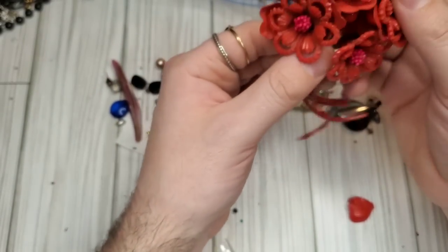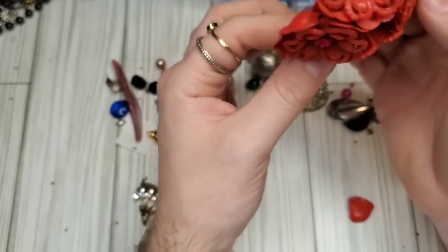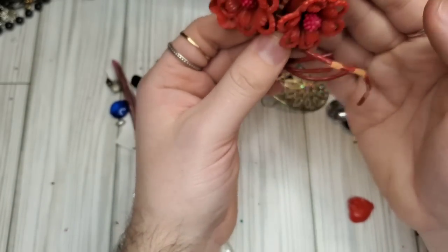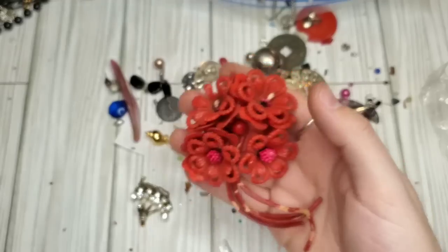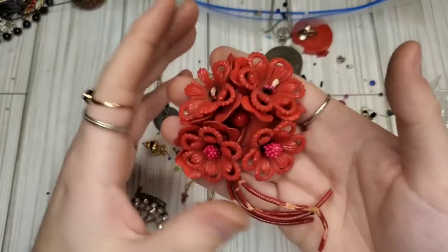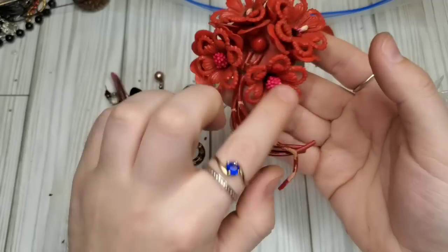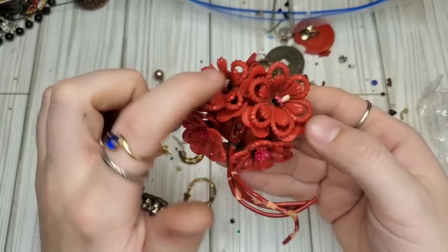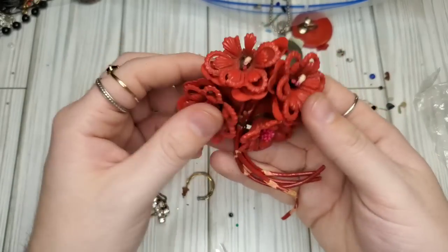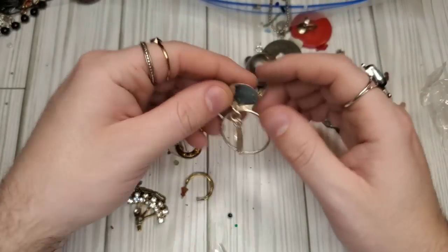This is broken, so I would just cut the stem off. But the flowers seem to be in good condition. I don't know. Oh, you guys couldn't see it the whole time. There we go. This is vintage. This is like a vintage plastic. It's missing the balls right here. So I think this has to go in craft, but I'm going to Google Lens that just to make sure it's not anything too crazy.